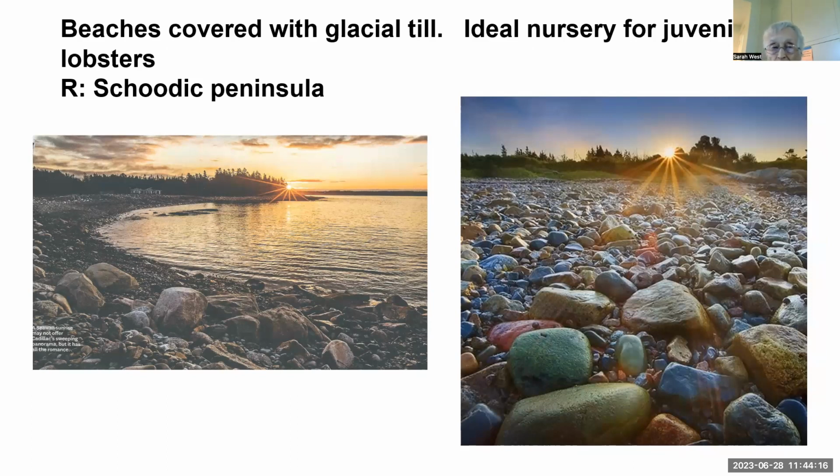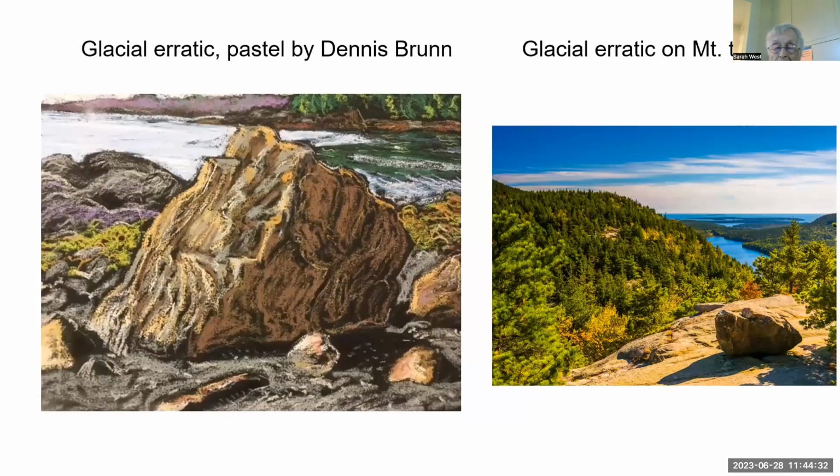But I'll tell you, this is the ideal nursery for baby lobsters, for lobster juveniles to grow. And that's why you get so many of these beautiful Maine coast lobsters, where you get these gravel glacial till beaches. Here's a glacial erratic. Sometimes a glacier would leave a very large rock and go away, and the rock would be there just sitting there. But Dennis Brunn made a pastel of a glacial erratic, and I love that picture, so I put it in. But here's one that's real, with a beautiful lake showing behind it.